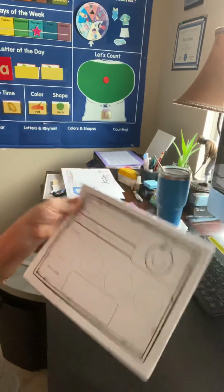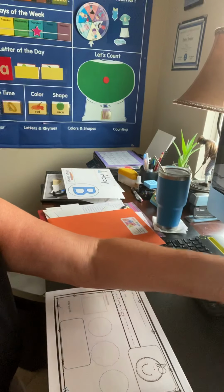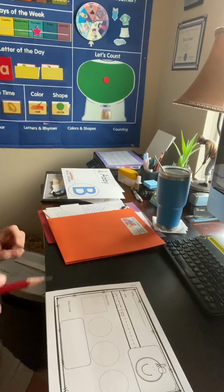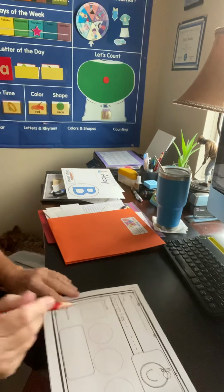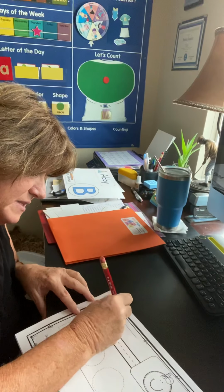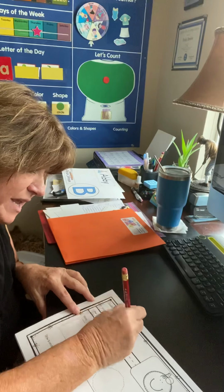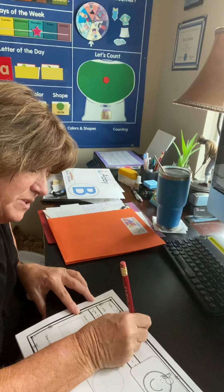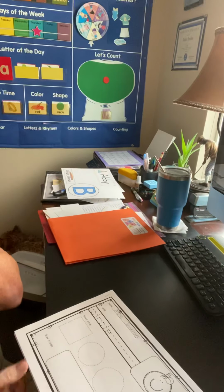Okay, parents, again, if your child can't write their name yet by themselves, the little trick is to get a highlighter, which I don't see, okay? And just you write their name in highlighter and then they write it. I'm going to write Mrs. Jenkins. Since this isn't name practice, you don't have to make them do it perfect. We just want to be able to read it, as best we can right now.